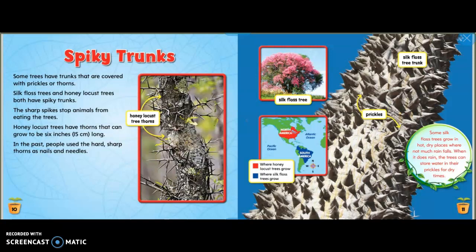And this label just shows the honey locust tree thorns. On the right, we have a picture of a silk floss tree. And then we have a silk floss tree trunk and the label that's showing the different prickles. This map shows that in the red, that's where honey locust trees grow. And in the blue, that's where silk floss trees grow. So some silk floss trees grow in hot, dry places where not much rain falls. When it does rain, the trees can store water in their prickles for dry times.